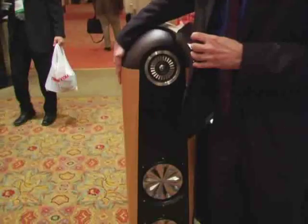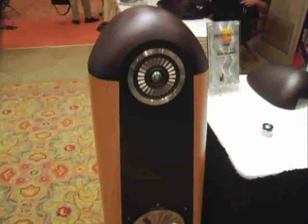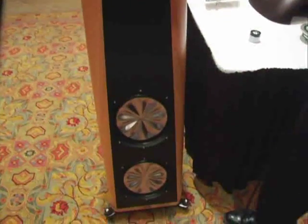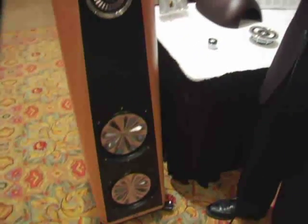Also, the sides of the cabinets are formed of curved plywood, which again is much stronger than usual cabinet construction. So every facet of the cabinet is much stronger and more rigid and more inert sonically than a typical speaker cabinet. And this allows there to be more clarity of subtle detail.